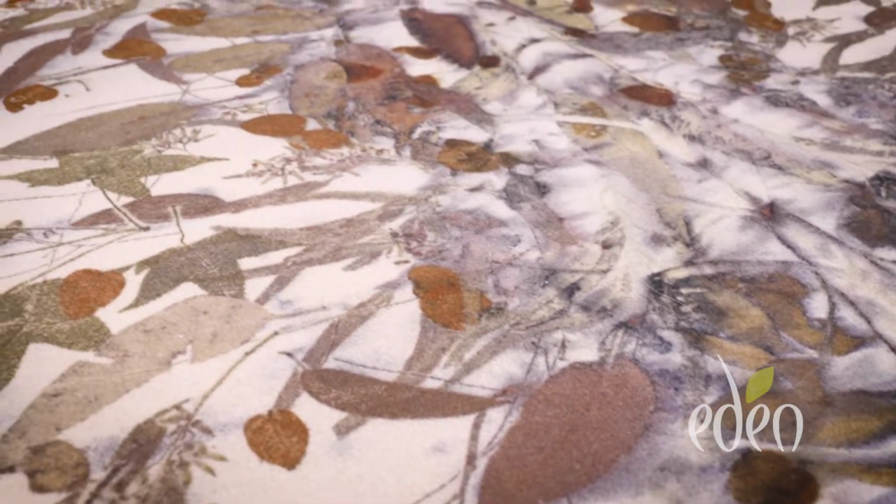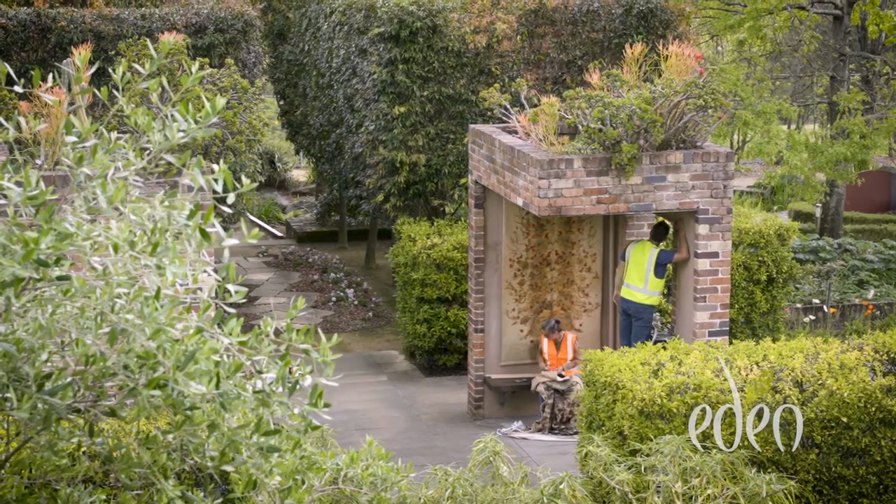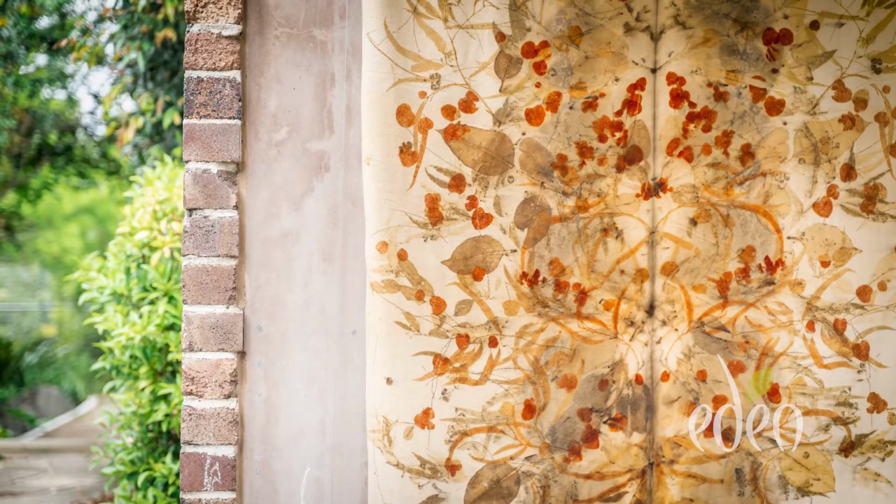Eco-printing is using the natural colours and shapes from the leaves. It's a direct imprint of the leaf onto the textile. I've always enjoyed the creative process. It's just a compulsion and obsession. I just see something and I want to do something with it.